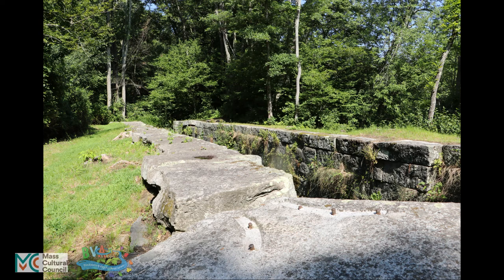In this view, you can see some of the fittings that they had in place to move those massive wooden gates that were at either end. The gates had to be strong enough to hold the entire bathtub worth of water in there while the boat was going up or down. So it was a pretty strongly built structure.